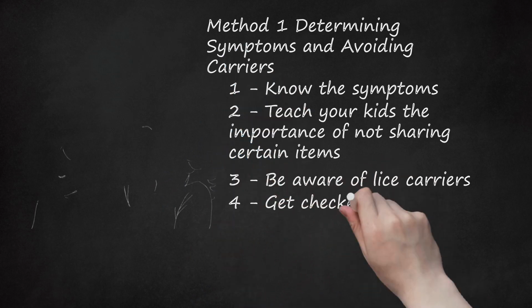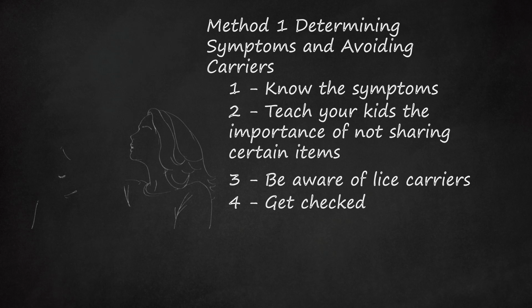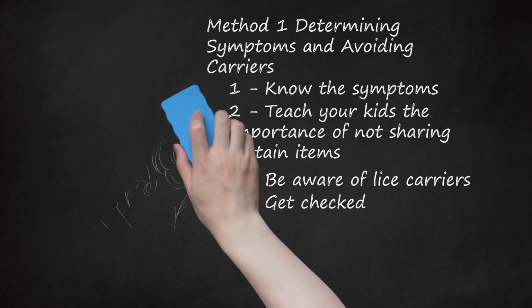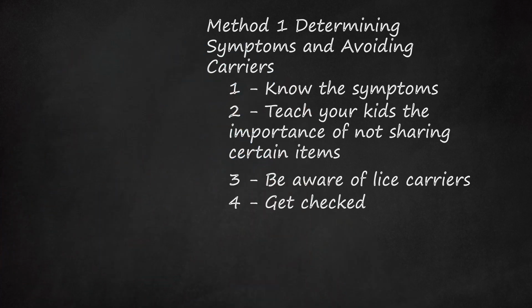4. Get checked. Lice can commonly occur in schools or summer camps. If your school or camp doesn't give out regular checks, ask the nurse for one every once in a while. If the nurse is unavailable, schedule an appointment with your child's general practitioner to check for lice.